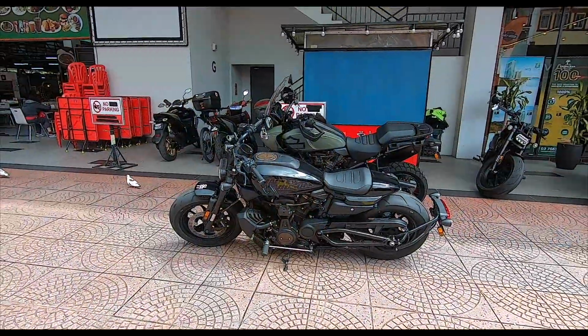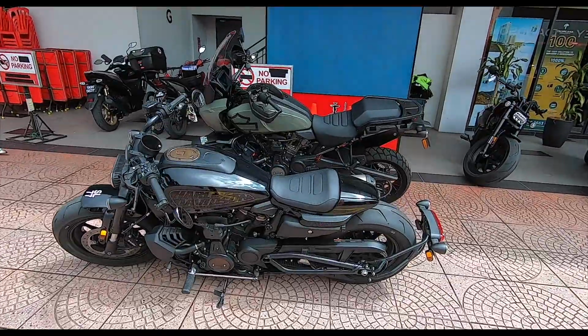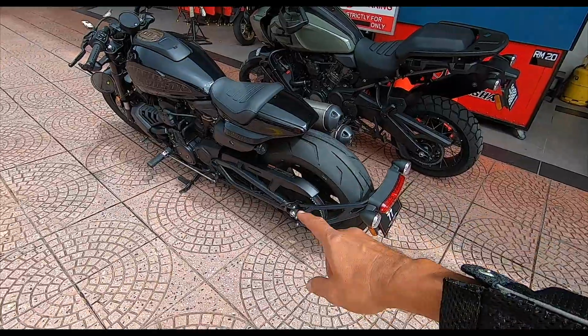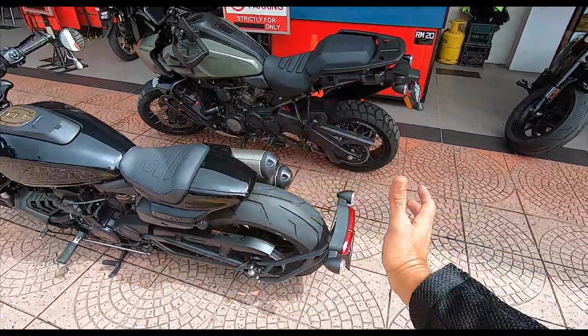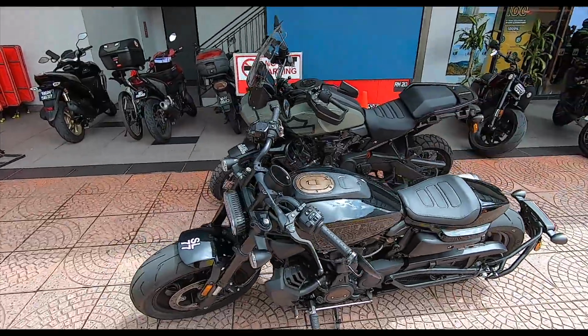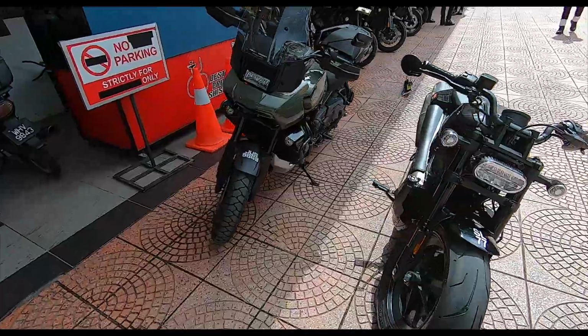And here they are together out in the Malaysian sunshine, the new Sportster S. I was just remarking to one of the guys, they've made it so easy to actually remove that rear cluster, haven't they? Look at that. Just three bolts and you got the whole back tire. Nice. It's so low compared to the Pan America. Look at this thing. Unbelievable.